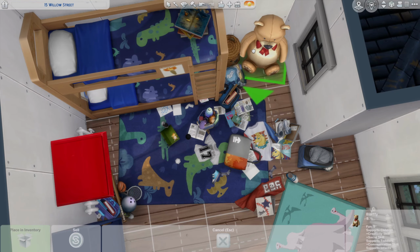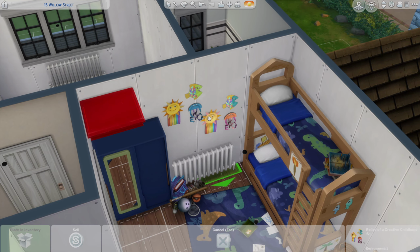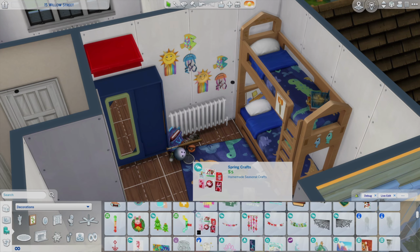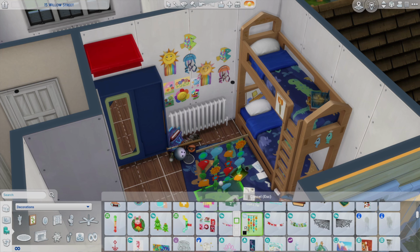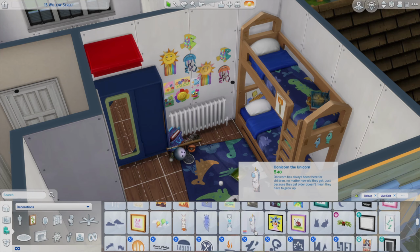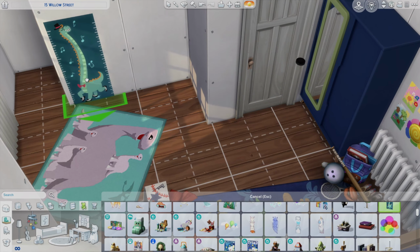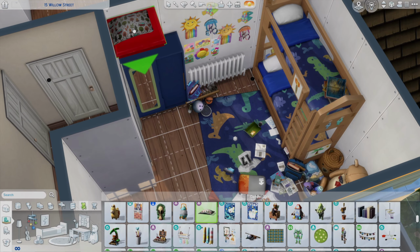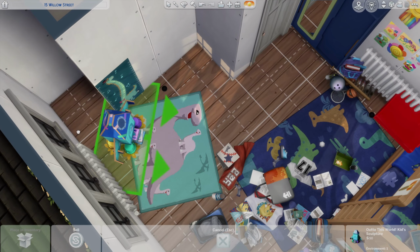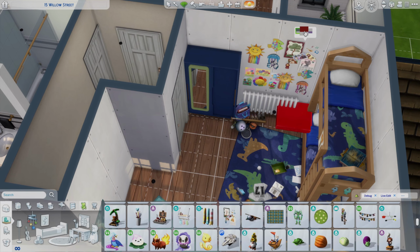I did playtest and they can get up onto both of the beds in here. So they can use all of that. There are just a few little clipping things. I have placed a book and there's a pillow that goes on the bottom bunk. They just clip through, but that doesn't stop your Sims from using either of the beds. Now the teddy I've just put in that corner doesn't work because they can't route to it. But I do put in another dinosaur one in here which they can use. You'll see that in just a minute.